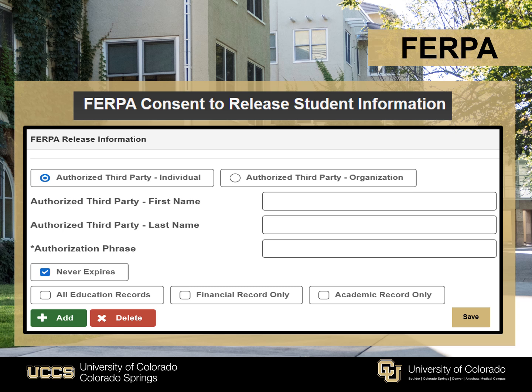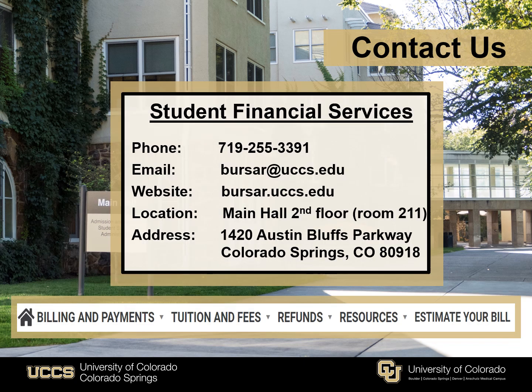And if they send us an email, they'll need to send the authorization phrase. If they call us on the phone, we'll need it, or if they just stop by our office in person. Without that authorization phrase, and if their name's not on FERPA, we cannot give out any of your information to anybody besides the student. If you have any additional questions, please reach out to us at the contact information shown.